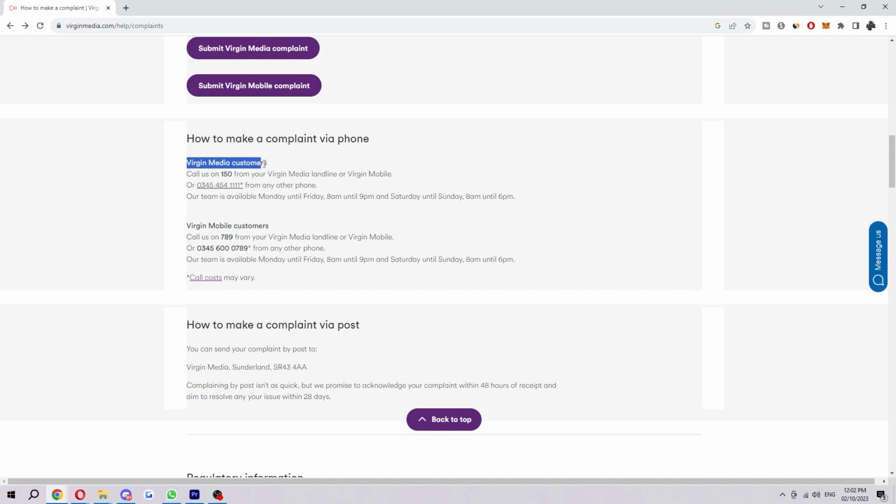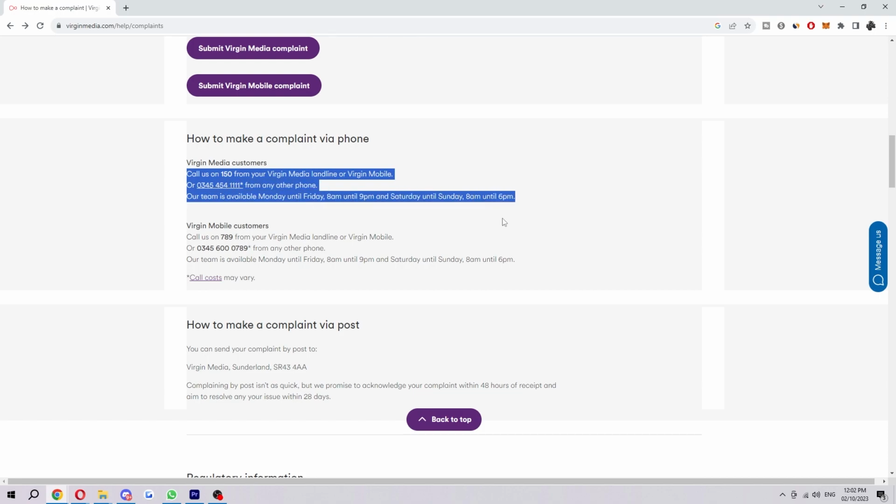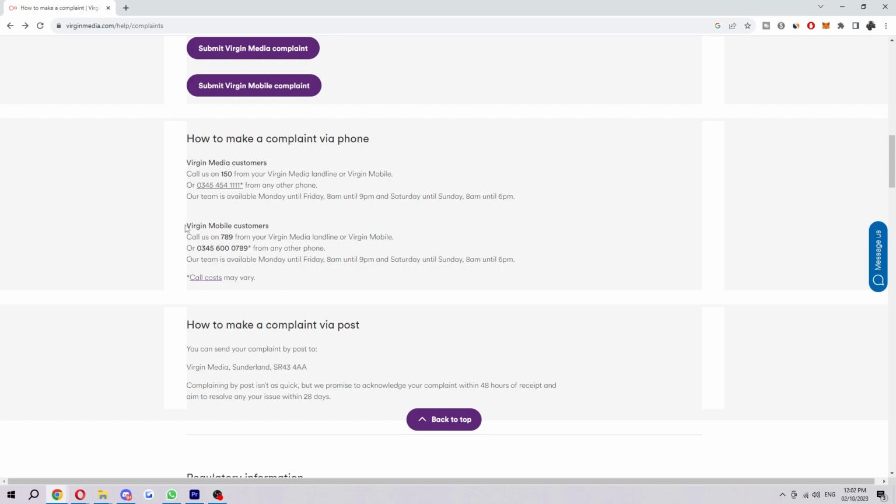So if you're a Virgin Media customer, you can use these details to complain via phone, or if you're a Virgin Mobile customer, you can use these details to complain via phone. And finally, you can also make a complaint via post as well. So you can send your complaint by post to Virgin Media, Sunderland, SR43 4AA. So that's all the ways in which you can complain to Virgin Media.